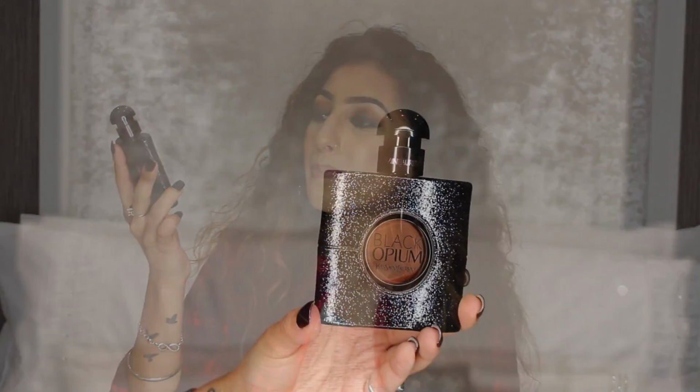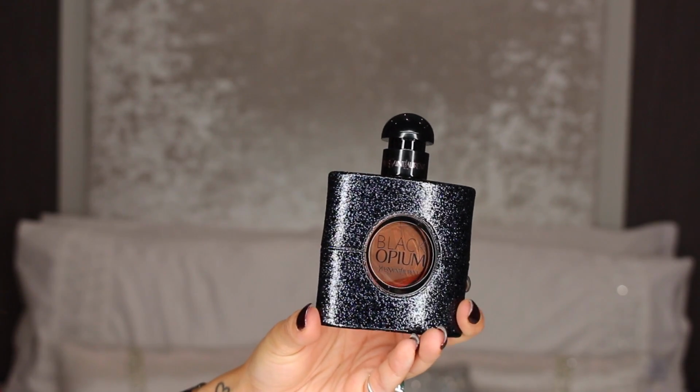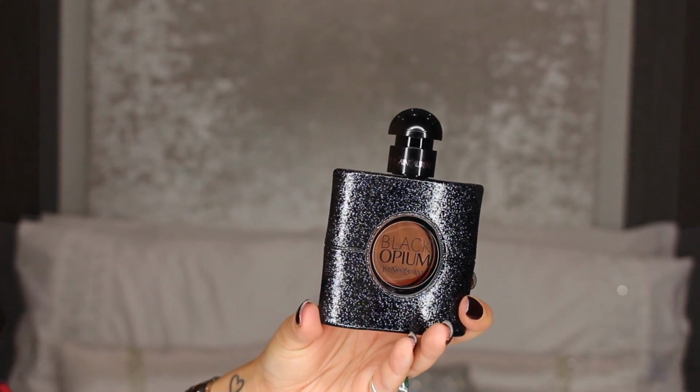Okay, so next up I have a product that I did kind of splurge on a little bit, but it's nice to treat yourself once in a while. So it's the YSL Black Opium perfume. What can I say about this? All I can say is go and smell it, and if you can, go and buy it.